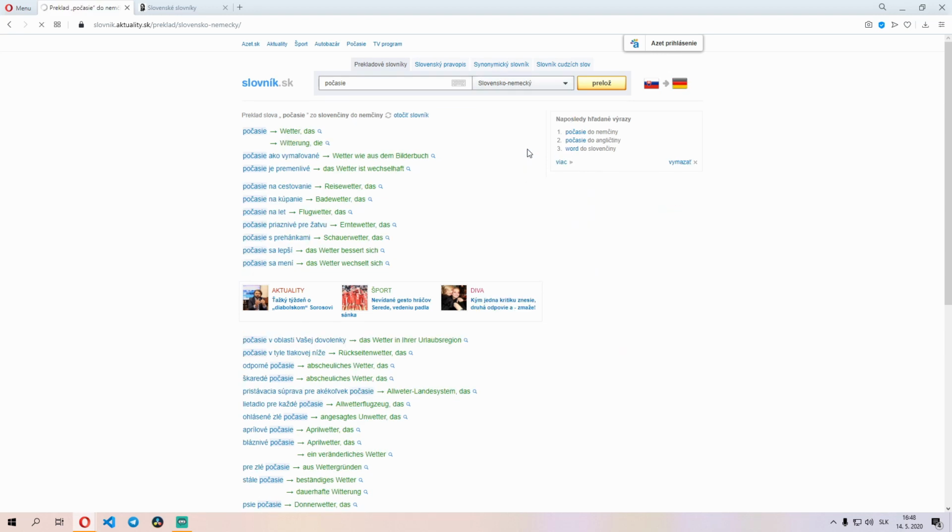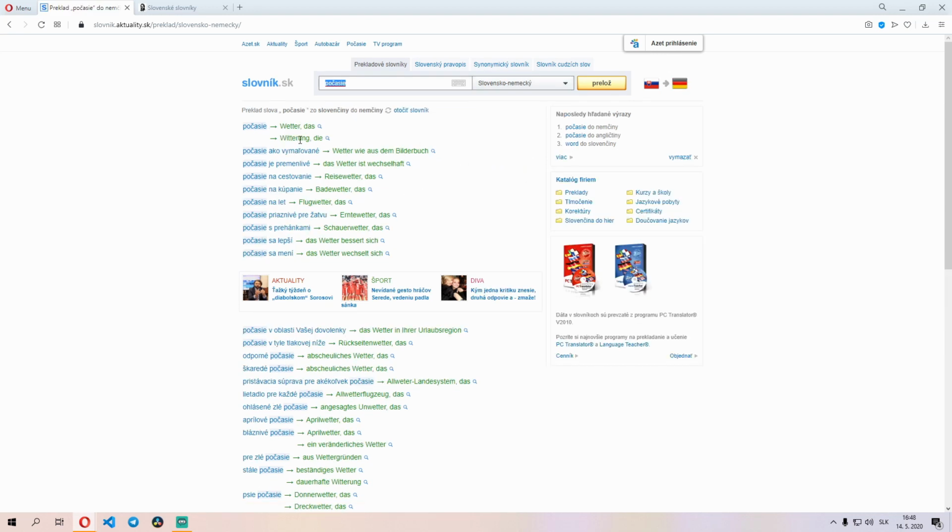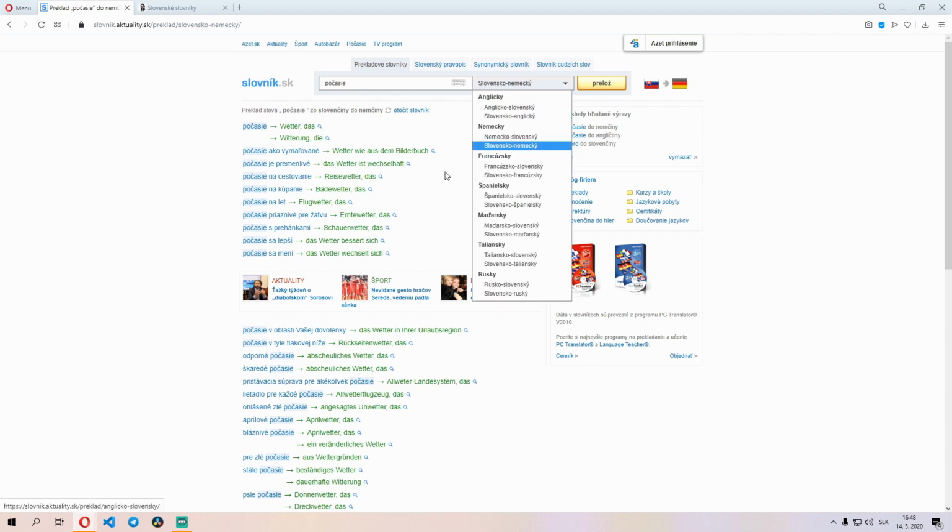There are also possibilities to translate into different languages. So for example, to German, if you need it. I don't know what your native language is, but you might find it here and it might make the translations a little bit easier.